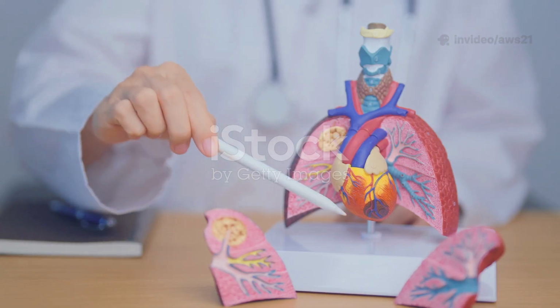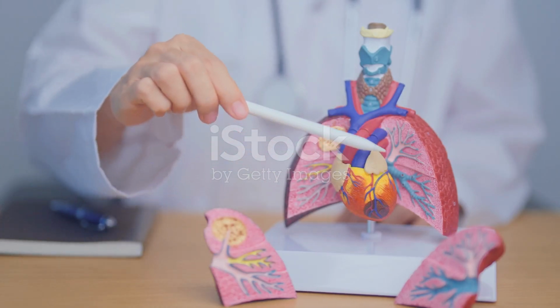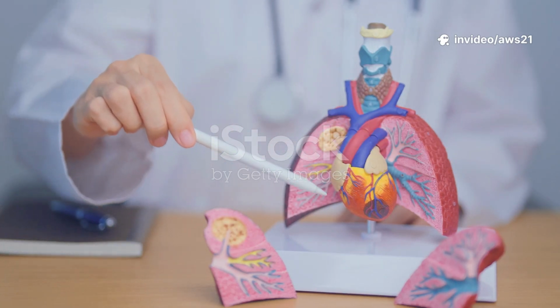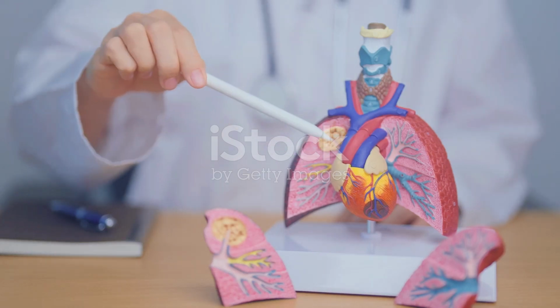Just like any high-performance system, your lungs need the right fuel to function at their best. While no single food is a magic bullet, an antioxidant-rich, anti-inflammatory diet can significantly support lung health and protect against damage.